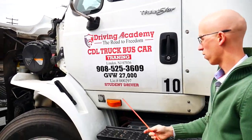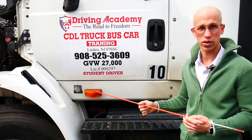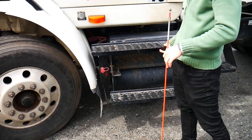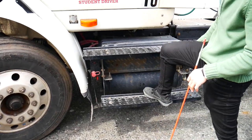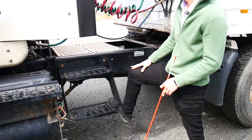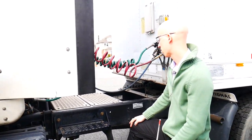Over here we're going to have our flashing light or turn signal light. It's going to be yellow in color, clean and functional, not cracked or broken. Over here we're going to have our steps. It is solid, clear of objects, and securely mounted to the tractor frame. We're going to say the same thing about these steps here. They're solid, clear of objects, and securely mounted to the tractor frame itself.